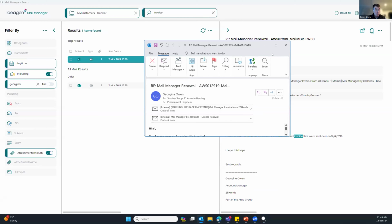So hopefully what you're all seeing here is a really organized email management platform that's going to ensure that you're creating that single source of truth, creating that golden thread of accessibility, but also not wasting any time in the process, and hopefully reducing the cost of disputes later down the line as well.